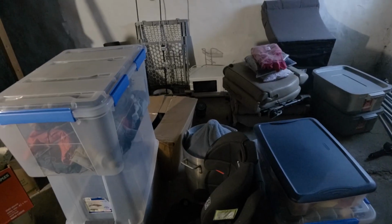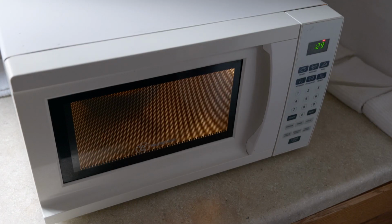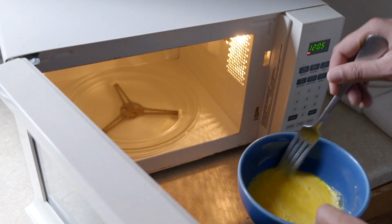Someone told me you can make eggs in the microwave. I had to dig my microwave out of the basement because I live in the city and I don't have space for one. And yes, it's true, you can make eggs in the microwave. It's actually pretty easy. You just pulse the microwave for like 15 seconds at a time and you mix in between until they come out to be scrambled eggs.